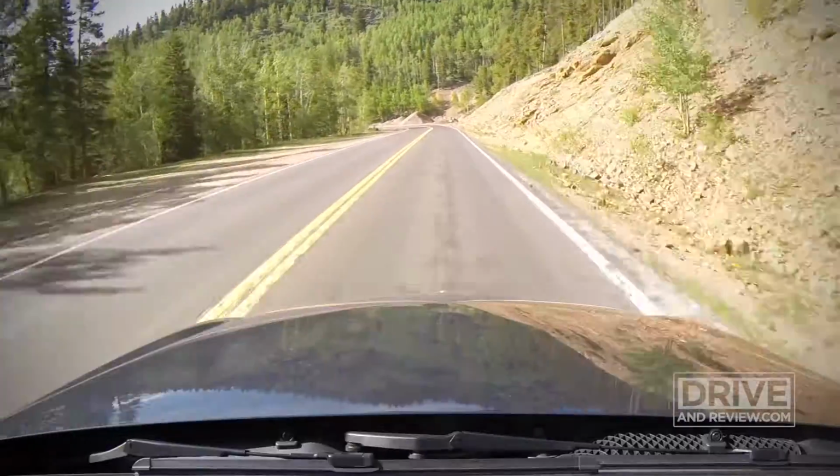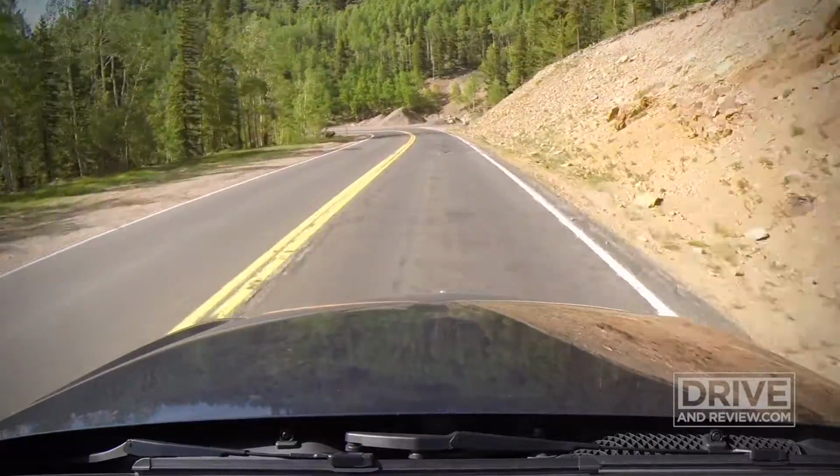The only problem with this road, it's got a 35-mile-an-hour speed limit, and some straights are really wide open, like this one that I'm on right now. There's really no point in going so slow. You can see for a good quarter mile up ahead. There's no traffic, very light traffic out here.